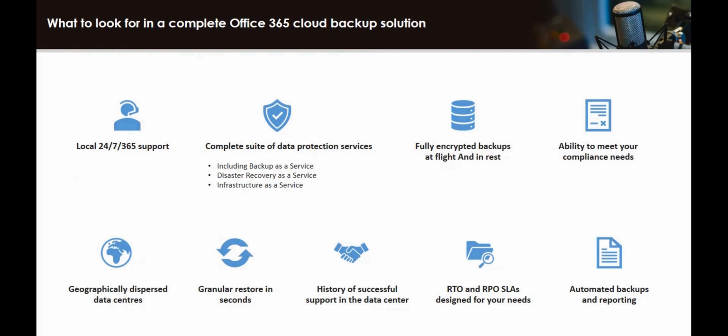Yes, so backups are critical, but not if they can't be accessed quickly while you're losing money, right? So solutions that offer a user-friendly web console to manage backup tasks and find restore items remotely are absolutely key.